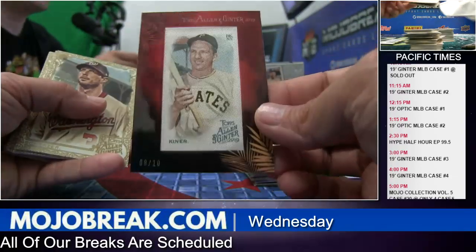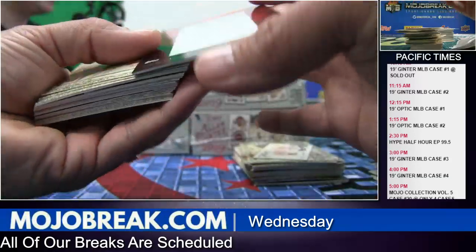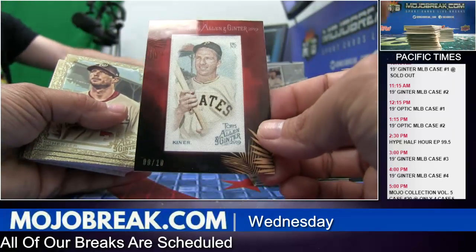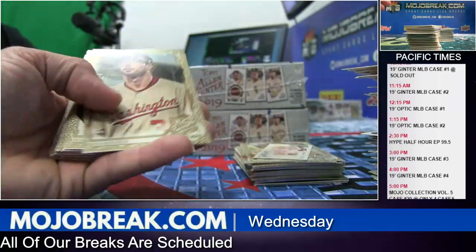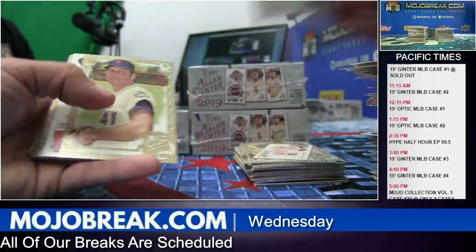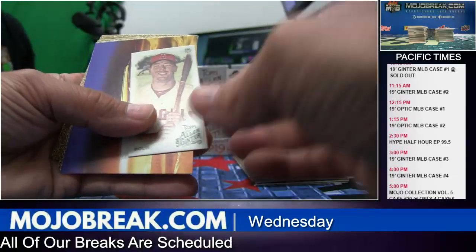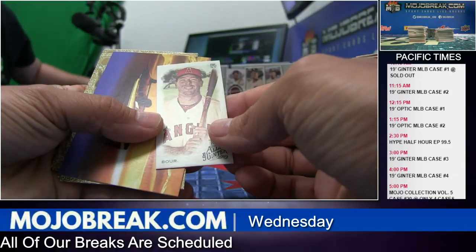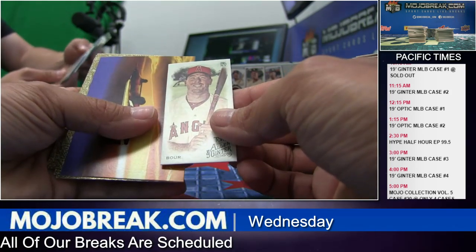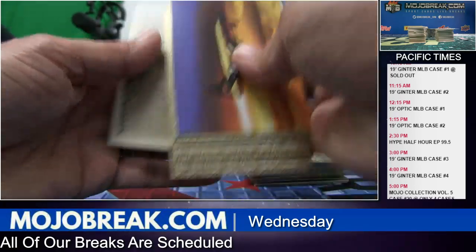8 of 10, Ralph Kiner. Silk frame. Silk mojo. Going out to the Pirates. Pirates, were they last spot? They were close to being last. I think they were the last spot. Chris Bryant. Wait, was that another? Oh, they got the stained glass too. Star Joe. Oh, really? Yeah. Wow, last spot mojo. It wasn't the last spot this time, though. No. But they got two nice ones. See?